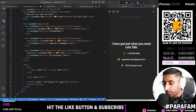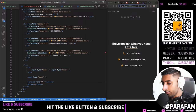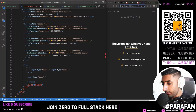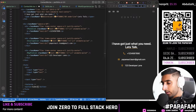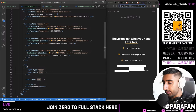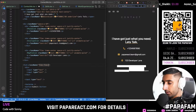Okay. Now this, I don't care about any of this. So just get rid of that for now. Okay. So the text area is actually a self-closed component. That's fine. The button will say submit. Hit save. And there you go. I mean, that looks awful, right? But we'll fix it up so it looks really nice. So first things first, on that form, we're going to make it flex. It's going to be a flex column.